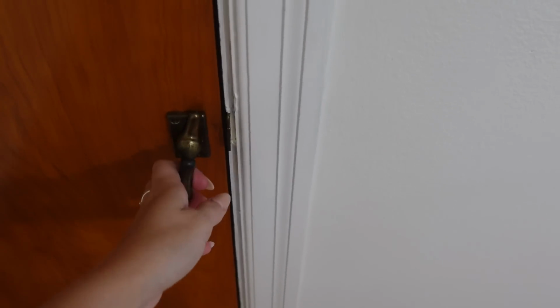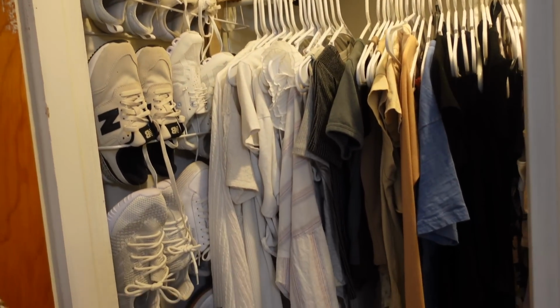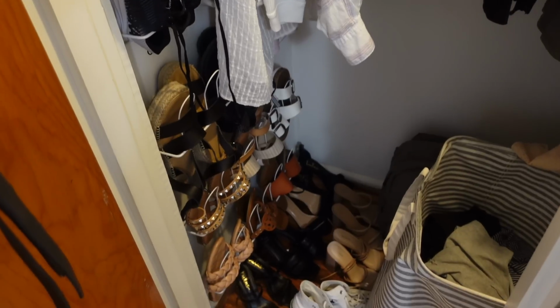So like I said, since these homes are a lot older, a lot of the homes only have one closet or two closets, and they're usually really tiny. So the one in my office I use for my stuff personally, and it houses all my shoes, a lot of my clothes, and Kyle uses the closet in our bedroom.